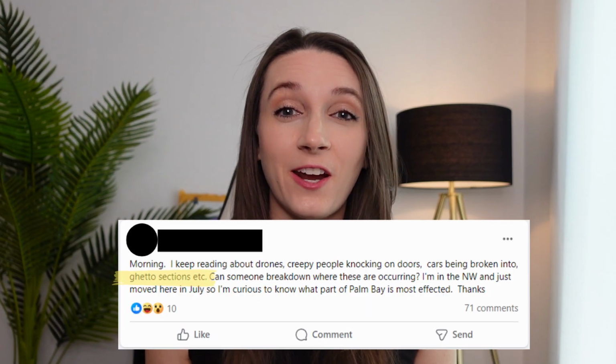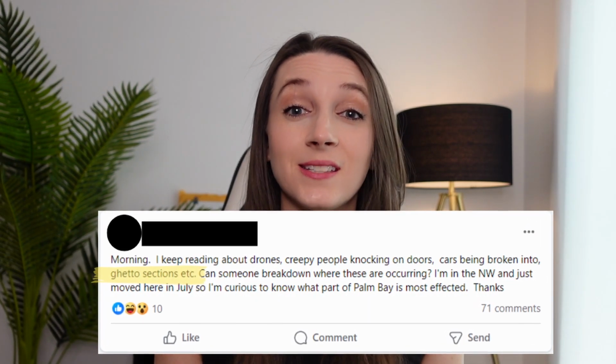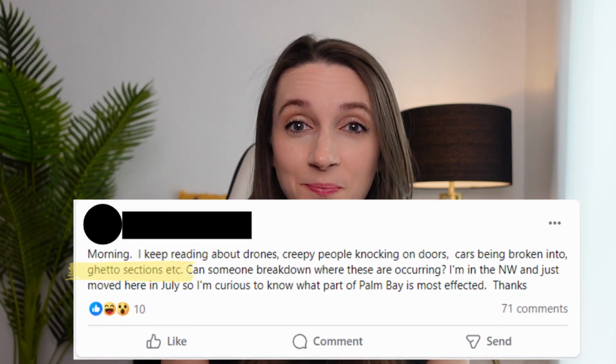If you want to avoid living in the quote-unquote ghetto, you're in luck. Despite what you may have heard or what you may have read online, Palm Bay, Florida does not have a ghetto. Like any other city in the world, Palm Bay, Florida has some areas that are more or less desirable than others. Those of you from New York and Atlanta, you've seen what those real rough, dangerous areas look like, and it's just not here. These are the suburbs, baby.